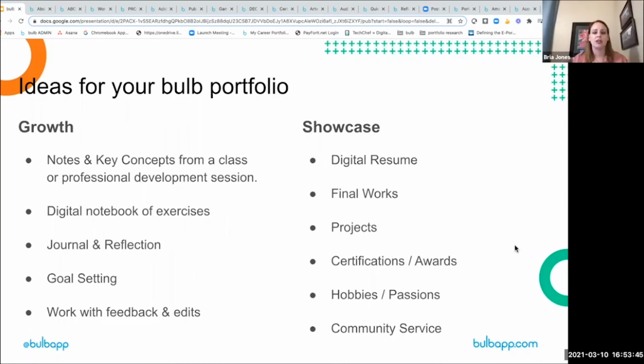So that's a great thing to keep in your portfolio. And you can keep them private to yourself, or you can share them with a group or with a teacher. There's lots of ways where you don't have to necessarily make that a public part of your portfolio. Digital notebooking is huge, and we have a lot of our schools who are utilizing student portfolios for science notebooking, ELA, literacy notebooks, social studies notebooks.